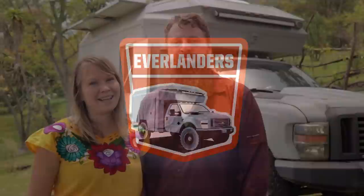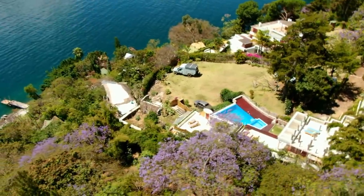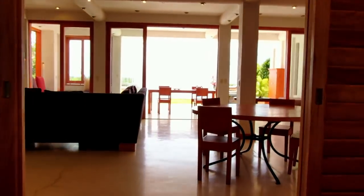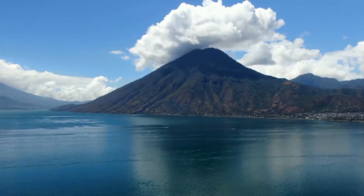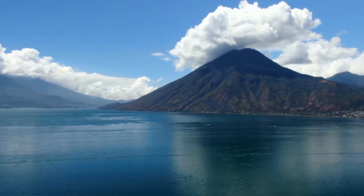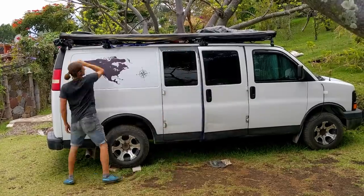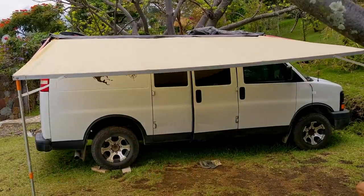So Lake Atitlan was pretty high up on our list of things we wanted to see and do, as I'm sure it is for many other travelers. We're staying at a place called Pasacap Rentals. They primarily have beautiful houses overlooking the lake with infinity pools and gorgeous views of the volcanoes on the other side of the lake. But they also have provisions for a few overland rigs like ours, which has been really nice to have as a base camp to hunker down while we explore the other villages around the lake.